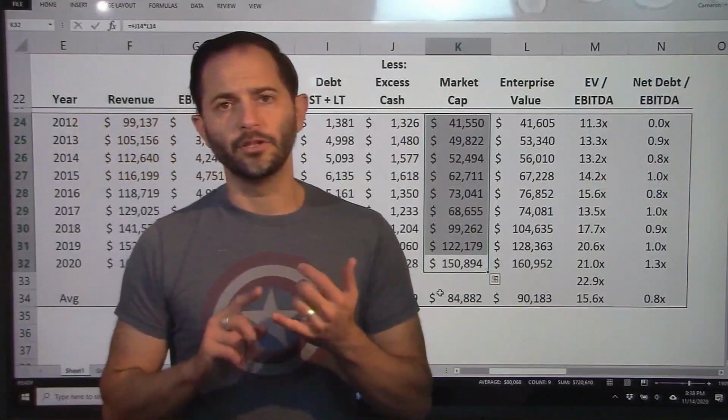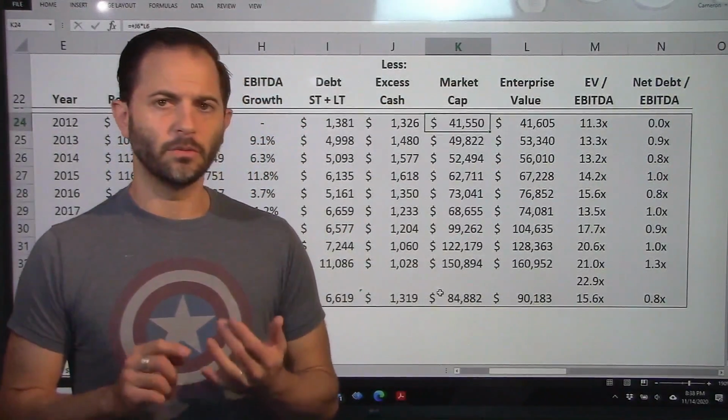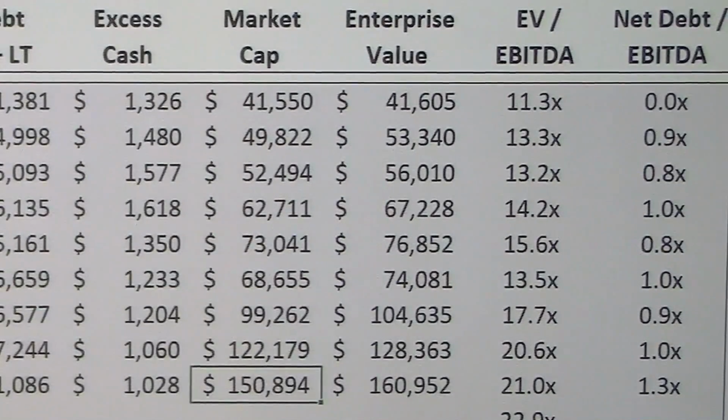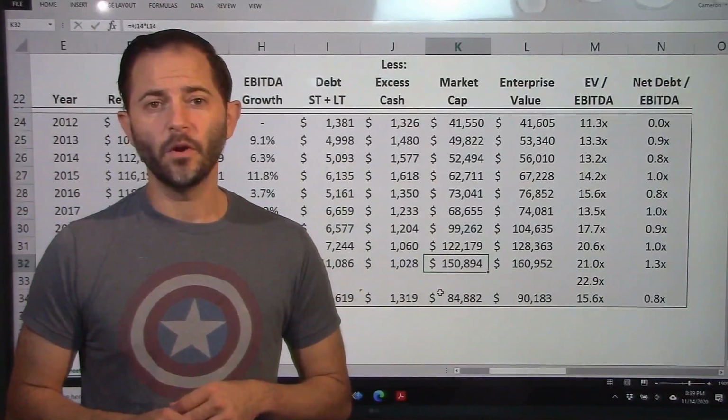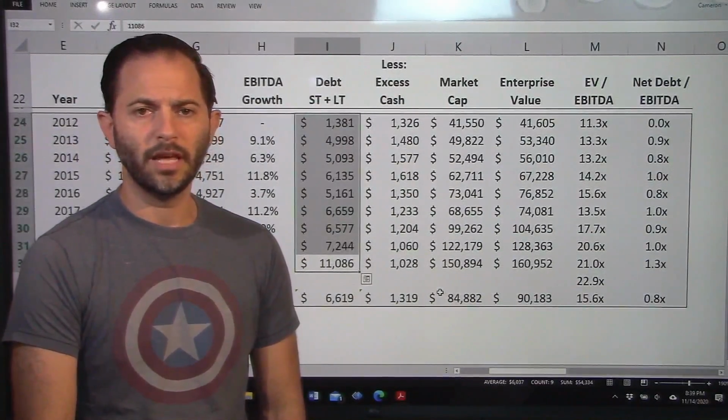Market cap. Market cap is shares outstanding times price. And you can see the market cap for Costco was $42 billion and has grown to $150 billion over this time frame. That's roughly threefold in market cap growth. Debt, as a comparison, has gone from 1 to 11.